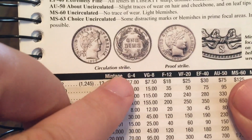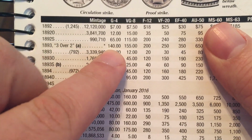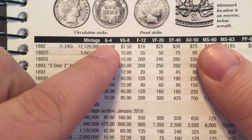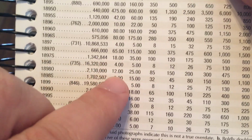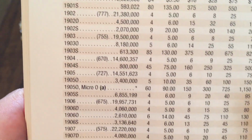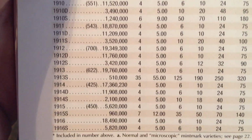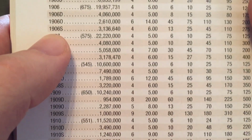Now, so let's look at G4. Let's look here. I mean, $7. I mean, some of these, yes, obviously there's $140, but I'm not looking at the high prices. I'm looking at G4 and the lowest prices that I can find. $4, $4, $4, $4, $4. If I turn the page, there's a whole list of them. What's the lowest price you see? $4, $4, $4, $4, $4. Those are the lowest prices you'll find. And yes, there's a spattering of coins in there that are worth more than $4. But that's not my point.